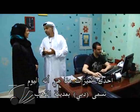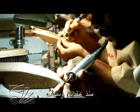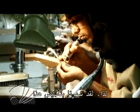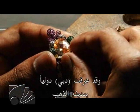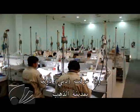One of the advantages of the UAE is that today Dubai is named the city of gold for the last 2.5 decades. So it has definitely established this, and it has been promoted internationally as the city of gold, the city of jewelry.